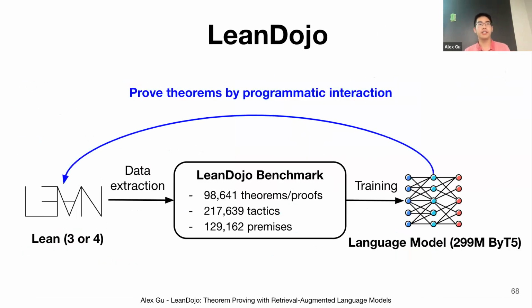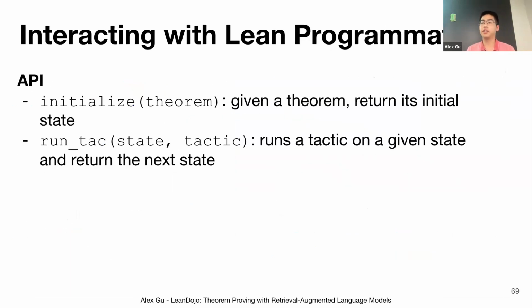Finally, we also provide a nice API for interacting with Lean. Our API provides an interface for machine learning models to observe proof states and run tactics. It actually has two functions. The first function is initialize, which takes in a theorem and returns the initial state. The second function is run_tac. It takes in a state and a tactic, and it does exactly what you think it does. It takes the state, runs the tactic, and returns the next state.